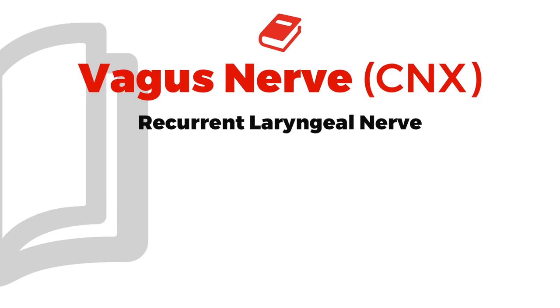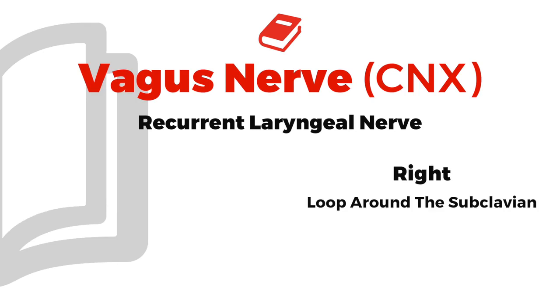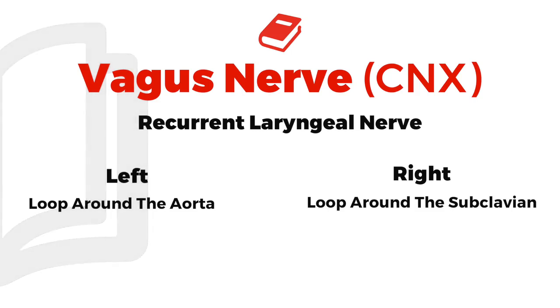You can see that on the right side, it's going to loop around the subclavian. On the left side, it's going to loop around the aorta. That's been asked, so pay attention to that. You also know when you look at these branches, cardiac, pulmonary, abdominal, big picture, it's going to go to the heart, the lungs, and the abdomen. Pay attention to that. Just write that in your margin to kind of summarize cranial nerve 10.